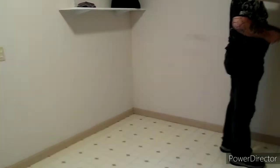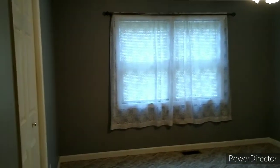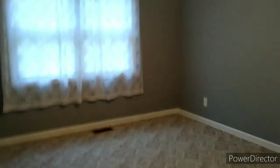The laundry room slash the office, kitty room, whatever you want to call it. And of course, the best room for last, the craft room. Nice big room. Actually, I think it might be a little bigger than the master. And this huge closet, which goes all the way back.